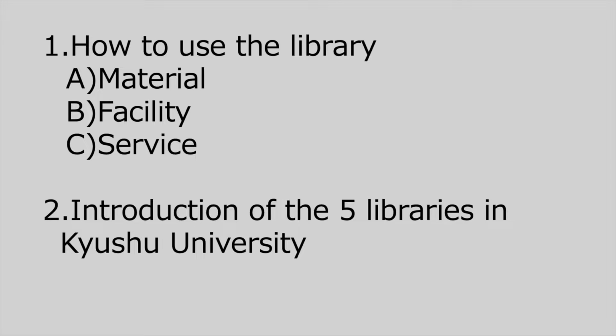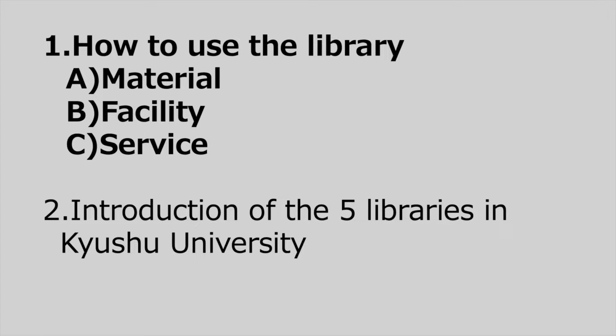In this video, I will explain how to use the library and then introduce the 5 libraries in Kyushu University. So first of all, let's start with how to use the library. I will explain in terms of material, facility, and service. First of all, about material.